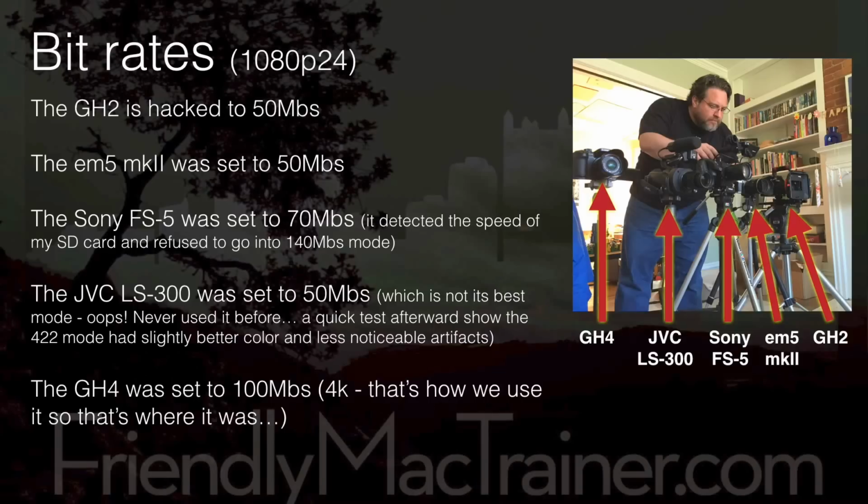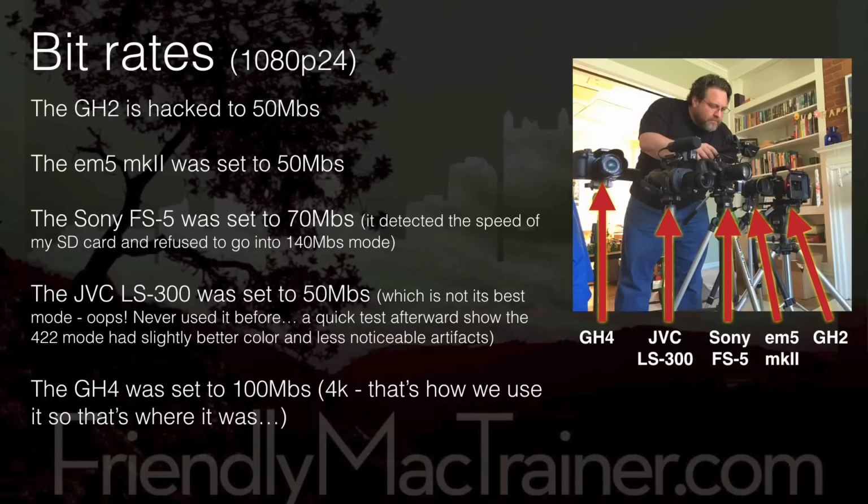As for bit rates, the GH2 was hacked to 50 megabits, the EM5 was set to 50 megabits, the FS5 was set to 70 megabits because the camera detected the speed of the card and wouldn't let me record at the 140 megabit setting. The JVC LS-300 was set to 50 megabits per second, which was not its best mode. Whoopsie. I had never used the camera before, and I didn't know the XHQ versus the 422 setting. Should have figured that one out, but I recorded in the XHQ mode, which has a little bit less color depth and a little bit more noise.